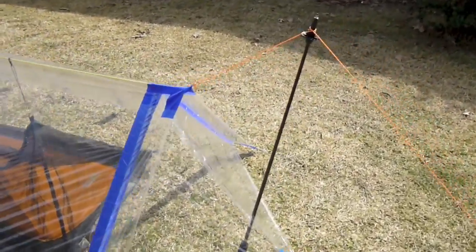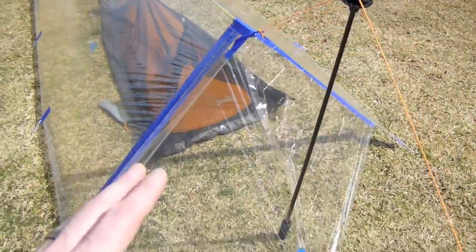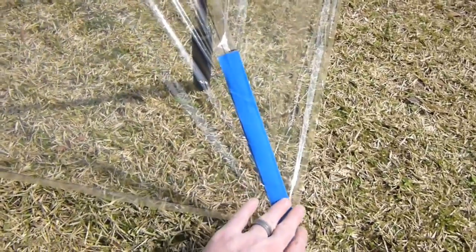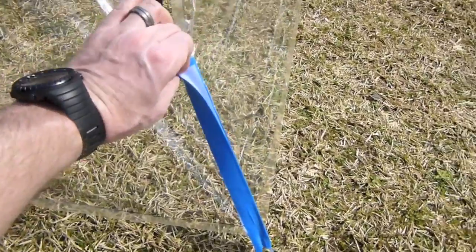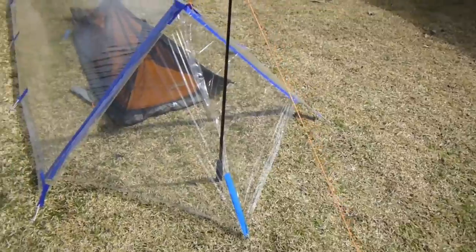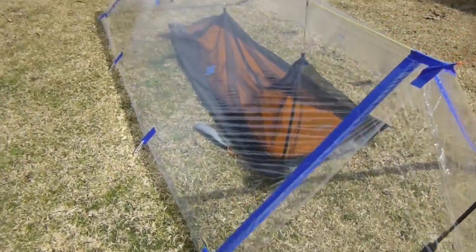As you can see, it does have panels on each end, and the way these work is he's just got some tape with some Velcro on the inside, and those will Velcro together. But anyway, it's pretty interesting. I might say that for sure.